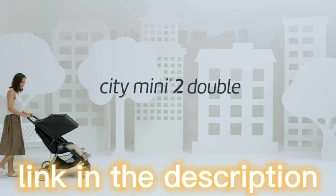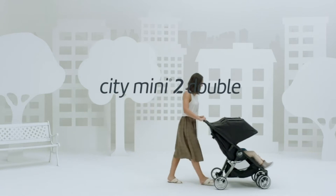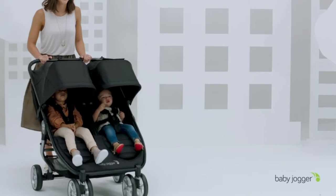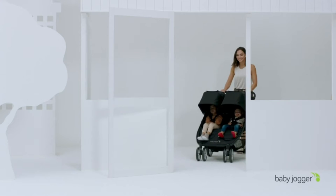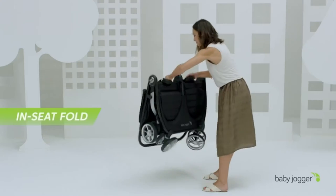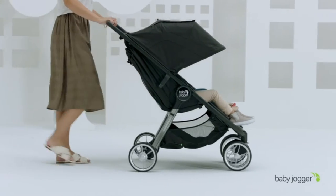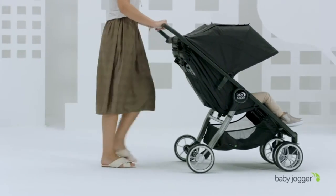Baby Jogger City Mini 2 Double. Remarkably nimble and ready for adventure with two. With the updated double stroller design that fits through a standard size doorway and signature in-seat fold, it's the perfect choice for navigating city streets and sidewalks or wherever the day may take you.